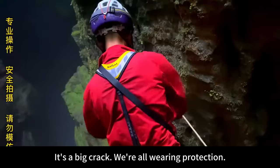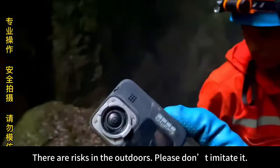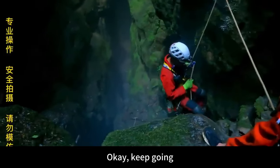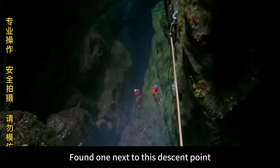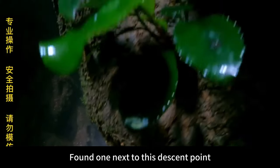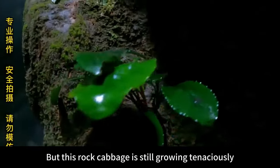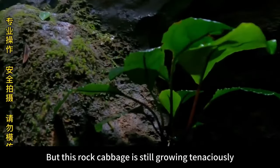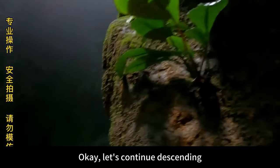We're all wearing protection. Everyone must not imitate. There are risks in the outdoors. Please don't imitate it. Okay, keep going. Professional SRT technology. Found one next to this descent point. Rock cabbage. There is very little sunlight down here, but this rock cabbage is still growing tenaciously. Very beautiful. Okay, let's continue descending.